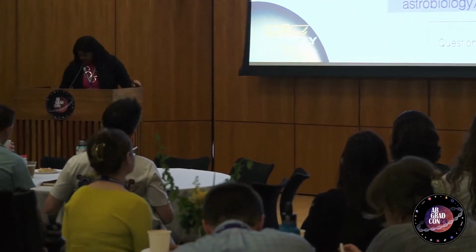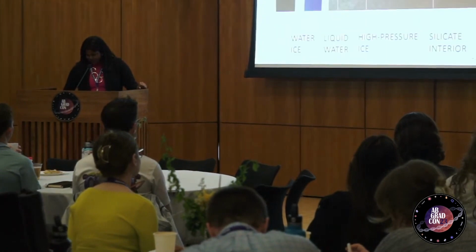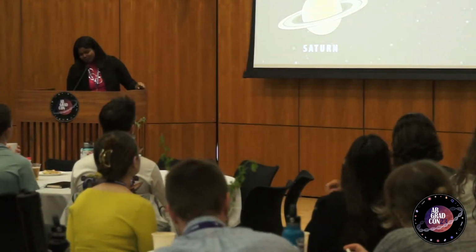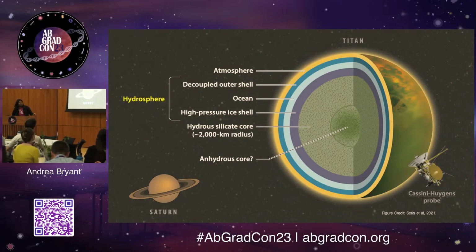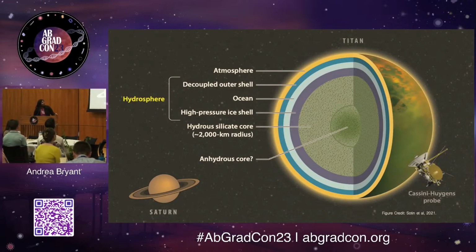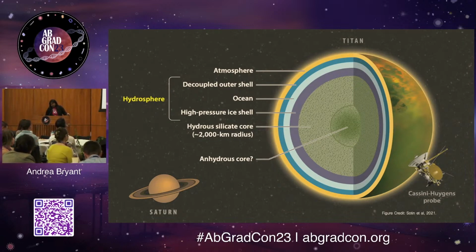So if I were to look at that diagram, I could put a big question mark there for the high pressure ice, because we don't know if it's there. We don't know how thick it is. It's really deep down. We know there's no molten core in Titan from some Cassini measurements, but high pressure ice, we have zero idea. But it could be there, especially because it's so cold.